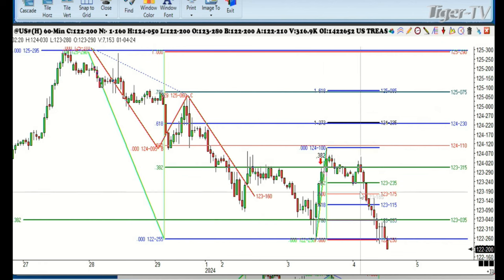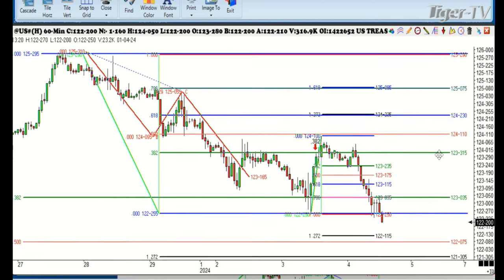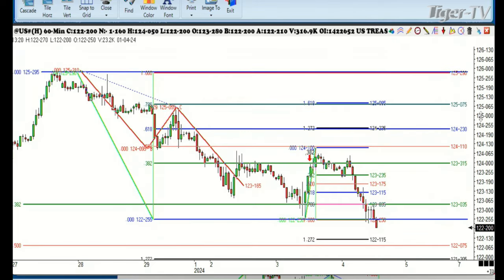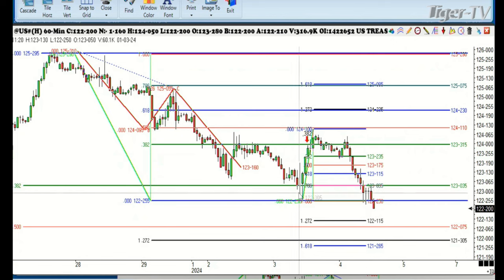And now the market's reversed. As you can see, it's made the first profit objective, which was $1,000 right here. We're now up another $1,500. And remember, this is not a long-term chart of any sort. This is basically an hour chart. So what you're seeing now is a three drive to a bottom pattern forming here.